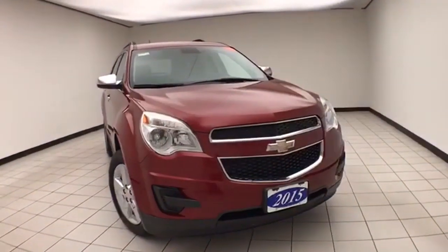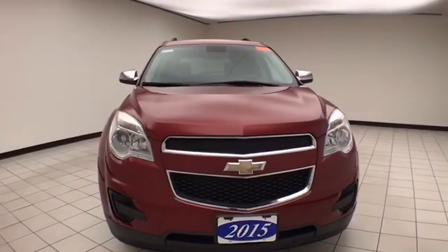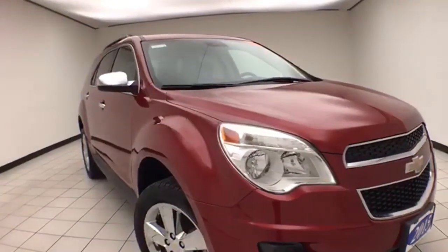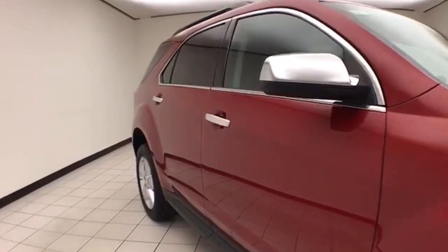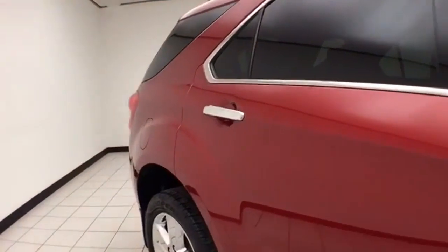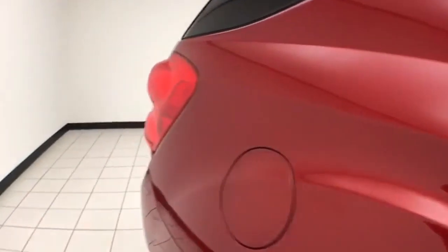Today's special is a 2015 Chevy Equinox LT all-wheel drive, stock number X624A, 68,000 miles, and this one owner, local trade. We sold this Equinox brand new, crystal red in color. The Equinox is a very safe vehicle. It's an Insurance Institute of Highway Safety's top safety pick.